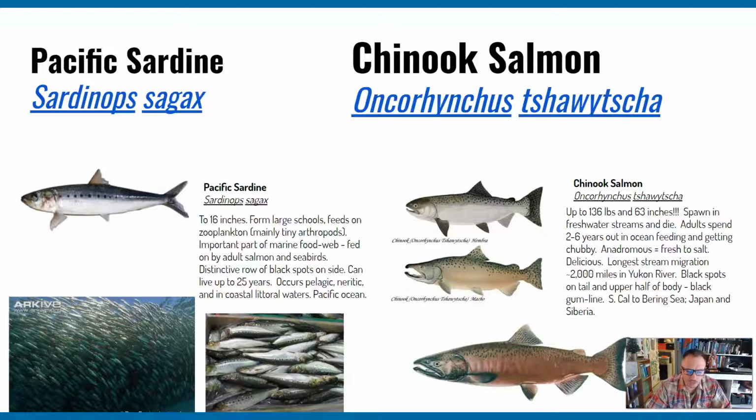The largest ones, they called June hogs, and they occurred in the Columbia River. I'm not sure of the exact weight on that one, but probably over 136, maybe up to 150. I can't remember. But those are pretty much gone. The building of all the dams in the Columbia has sort of wiped out that specific population of Chinook salmon, or greatly reduced it.